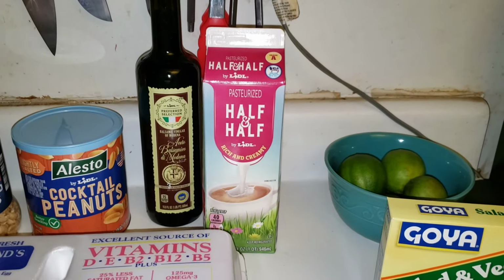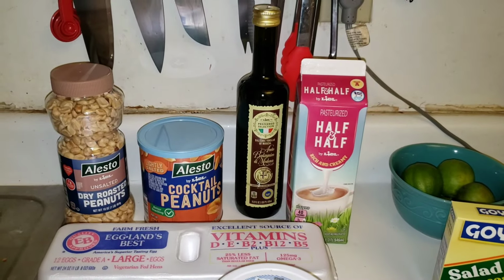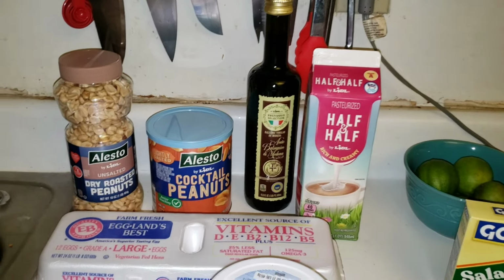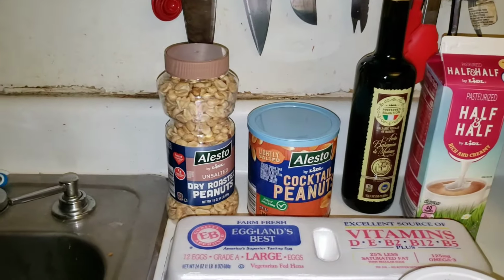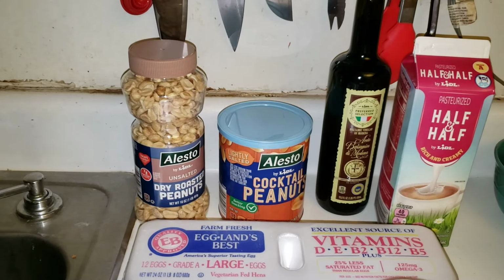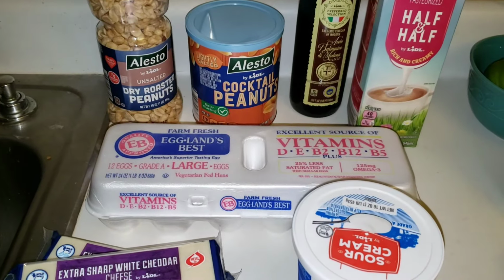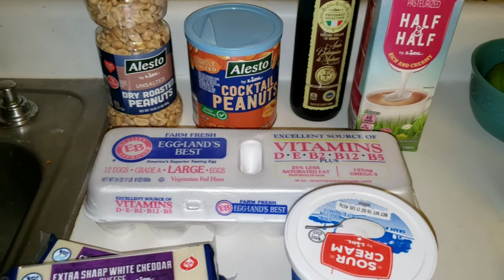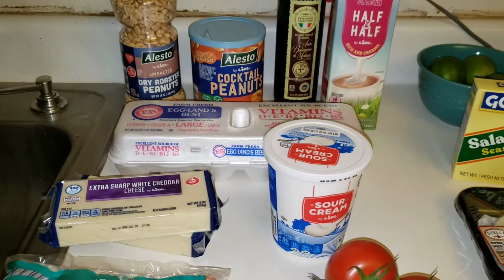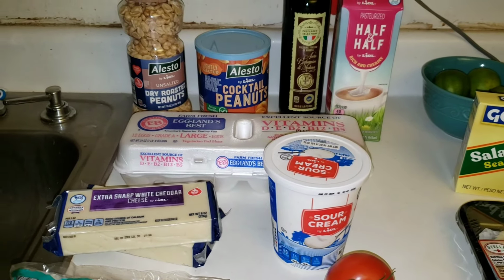got half and half for $2.79, balsamic vinegar for $2.49. These two containers of peanuts for $3. I got 1 pound unsalted and 1 pound of lightly salted cocktail peanuts. A dozen eggs on sale for $1.49. Sour cream, $1.97. I like to dollop that on top of chili.